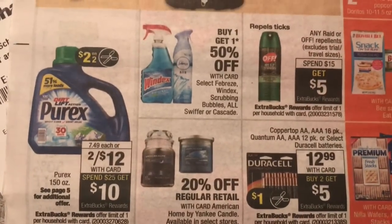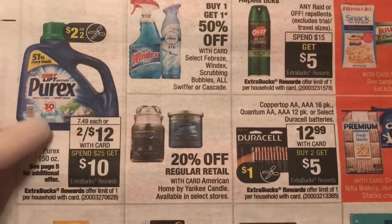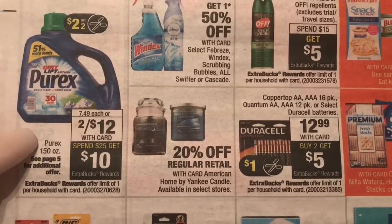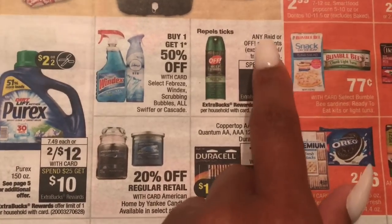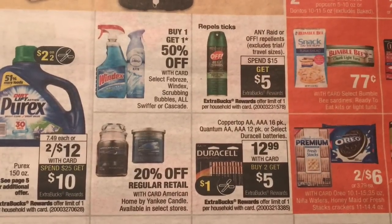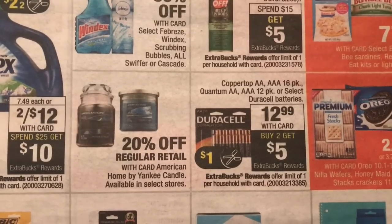All right, so we got 2 for $12 on the Purex. Spend 25, you get 10. See page 5 for additional offers. So we'll check that out. Spend 15, not on sale. If you have a percent off coupon, you can use it for the repellent batteries.